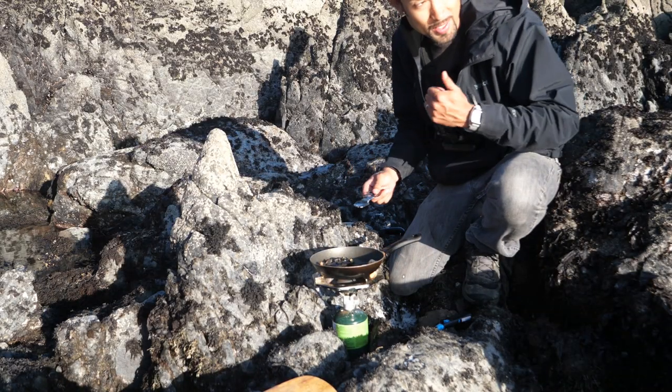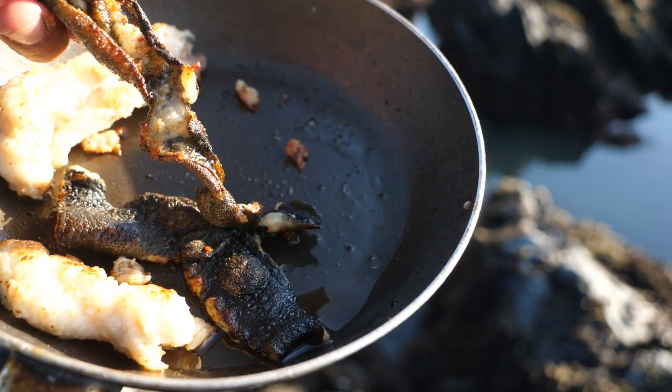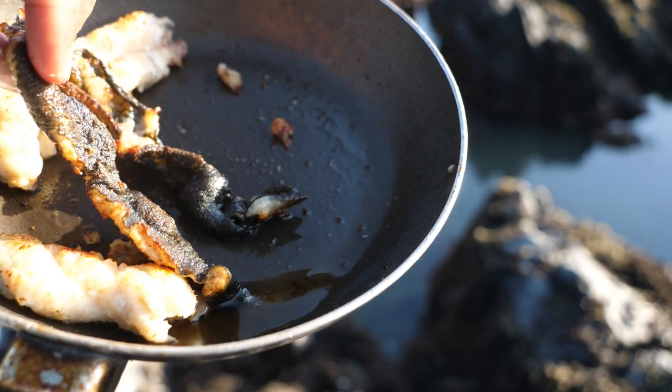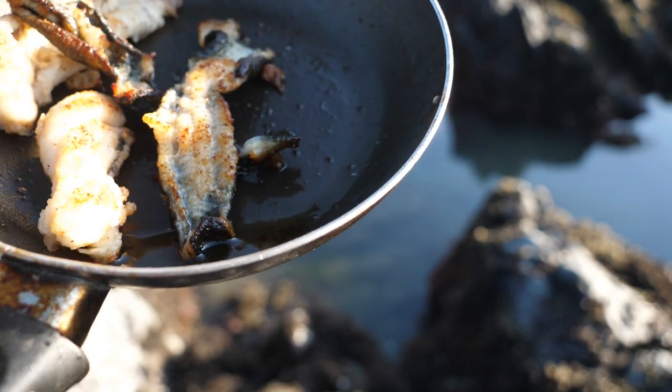All right, it's done. Now come with me, I wanna show you one more thing. You guys see what I see? Some crispy skin, but this skin is not only skin, it's got a little meat on it. That's gonna be so good. And this is already good, I already tried that, but now check this out.